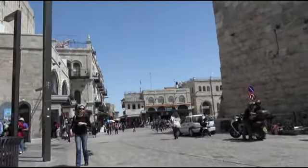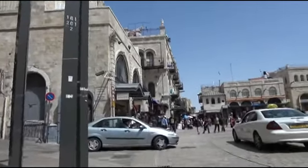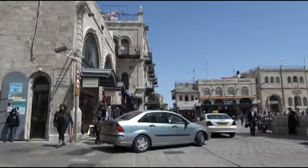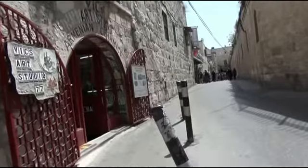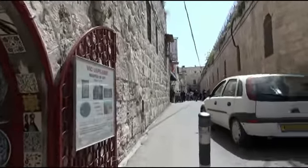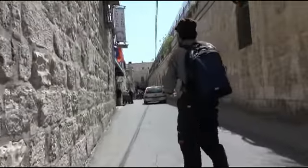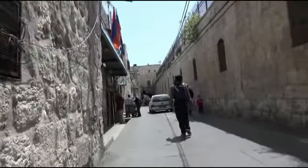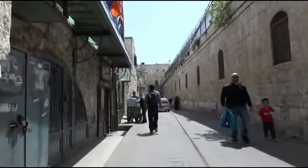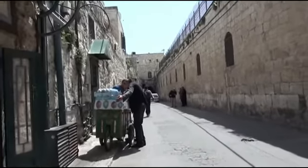And the first quarter that we're coming into at the Jaffa Gate is the Armenian quarter. The city is divided into 4 quarters: the Armenian quarter, the Jewish quarter, the Muslim quarter, and the Christian quarter. There are several ways to go around the old city. You can go right through the center, which we've avoided this time, and we're going on the outskirts streets through the Armenian quarter, which bypasses all the thousands of shops that go down through the city streets. And this way here we can get around to the Kotel, which is where the Wailing Wall is.